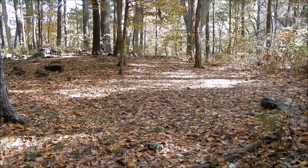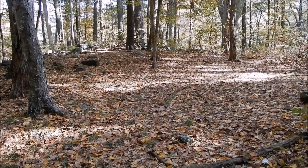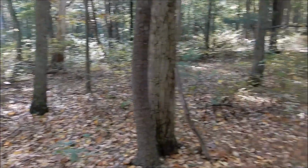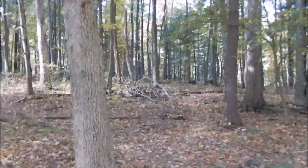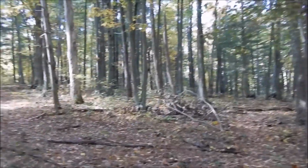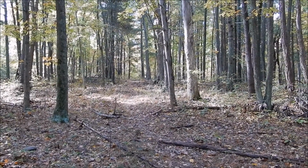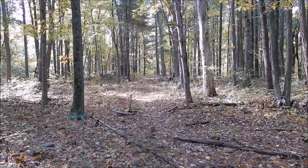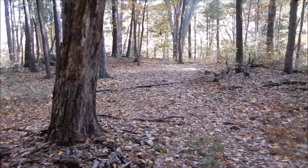Wow, pretty nice. Check it out. There's space here for tents, hammocks, the whole nine yards. And come back this way, I'll show you what the trail looks like coming back into here. There's a trail coming back in here. It's maybe 1/10 of a mile off the Jeremy's Run Trail. So I'll mark this on the old trusty GPS.